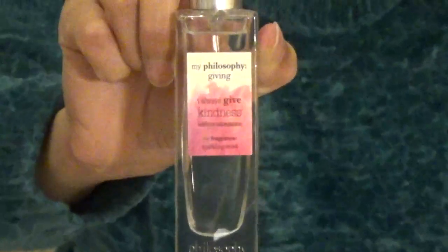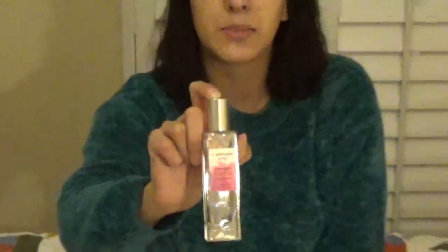Moving on. This is something that is not pictured in the thumbnail, but I included it. It's the My Philosophy Giving fragrance. I bought it at TJ Maxx. I don't like to spend a lot of money on perfumes. The last one that I spent a lot of money on was a Dior one, and I loved it. I love the scent. Was it Dior or Chloe? Is Chloe part of Dior? Anyway, it was a Chloe one.